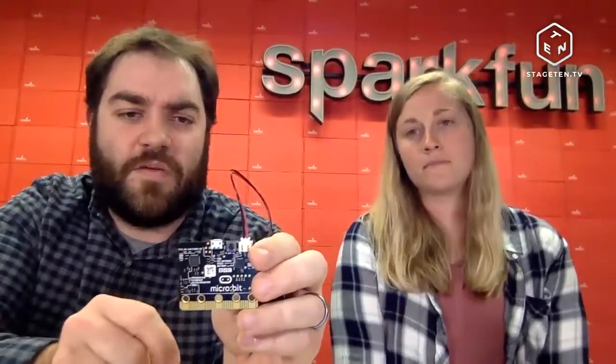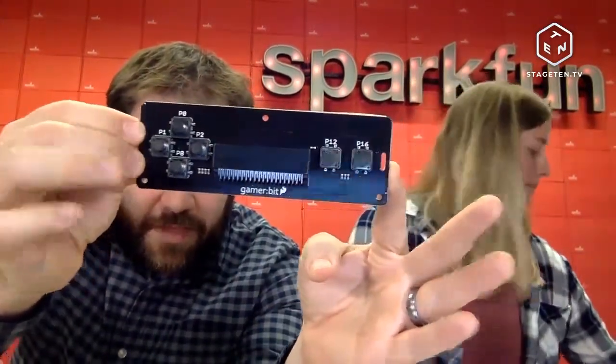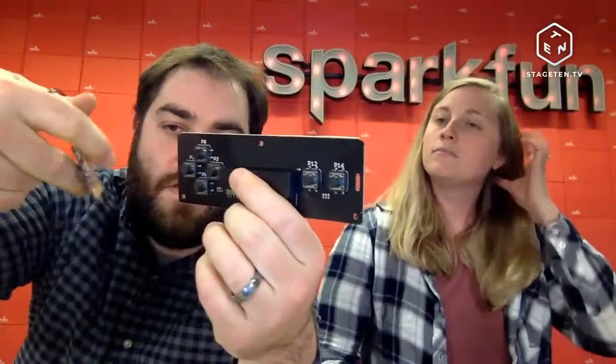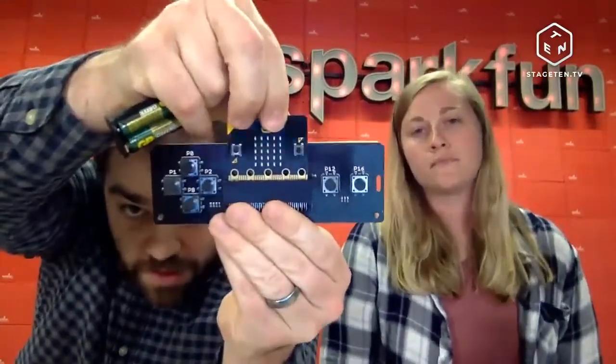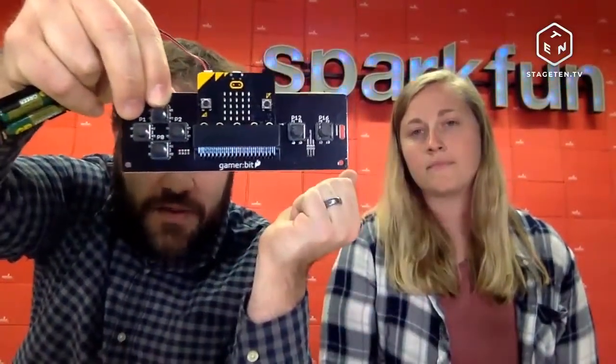So all the scary electronics are on the back. But it's chock full of different sensors and things like that for students to get started with. But from there, we have a number of different ecosystem carrier boards that you can choose from. And I have a few of them here in front of me, and we'll show them off. This is our Gamer Bit. And all of our carrier boards have these edge connectors, which allows me to take the Microbit and plug it in like that. And now it turns my Microbit into a game controller.